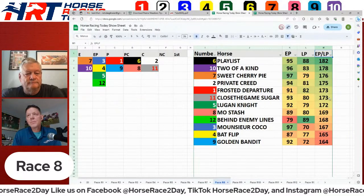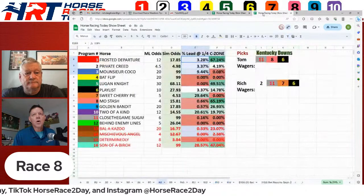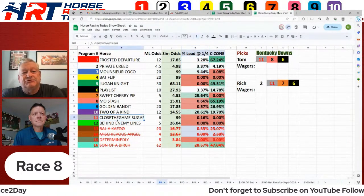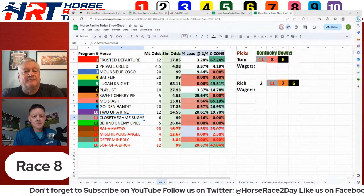And again, pretty competitive down to about here, Tom. So a lot of green horses in here. The first stakes race looks like a lot of ways to go. Which way did you go? Took number 11, Close the Game, Sugar. Has only raced 3 times. Has 2 wins at Saratoga and a second at Presque Isle.